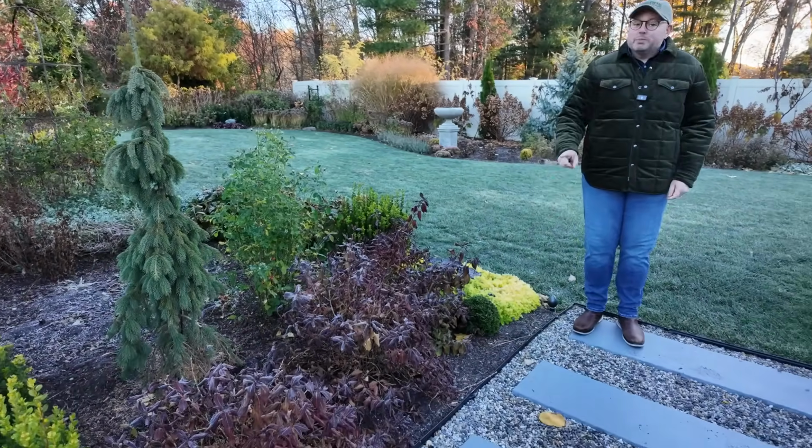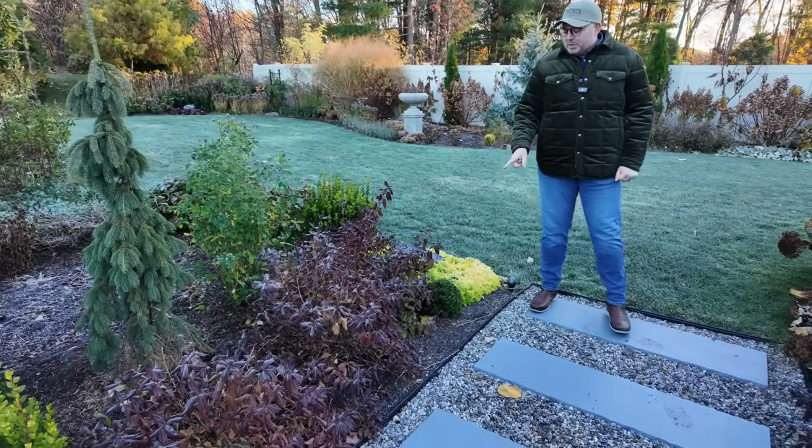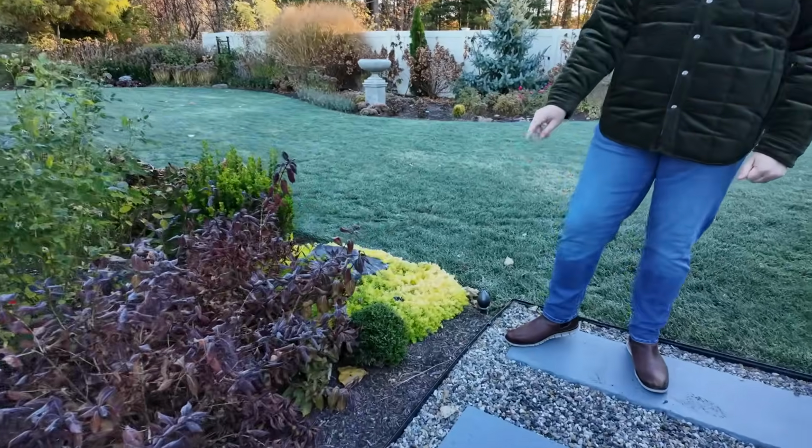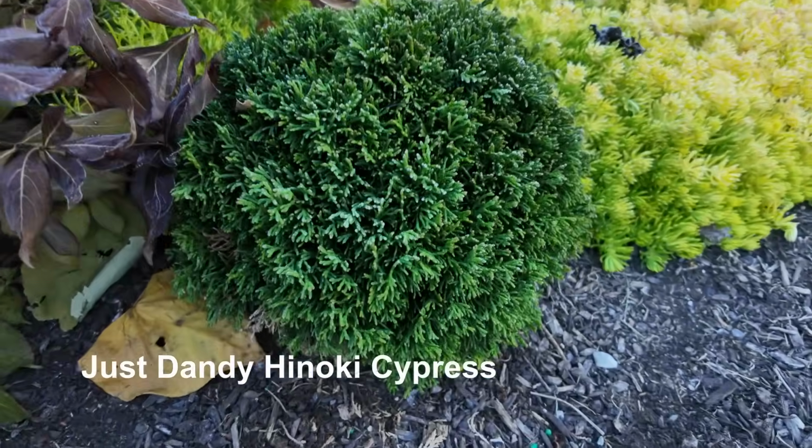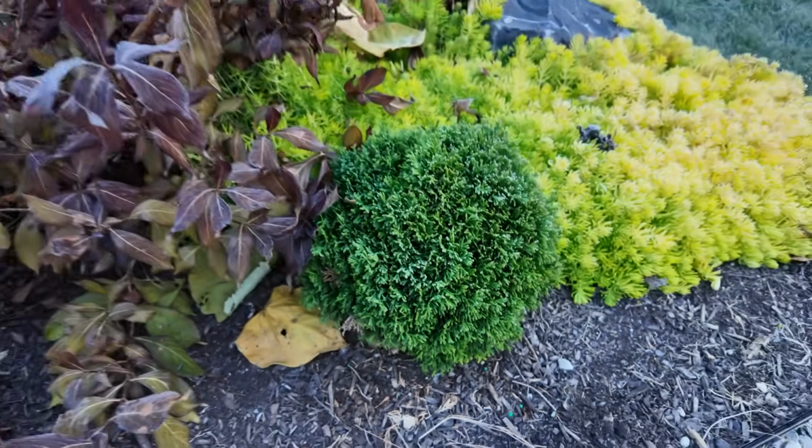Evergreen accent. This is when evergreens are really going to start to shine, as I mentioned before. This is Just Dandy arborvitae. It's just a cute little ball of an arborvitae, another Issley specimen.